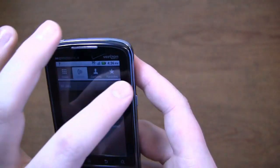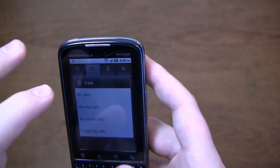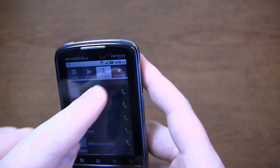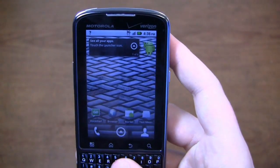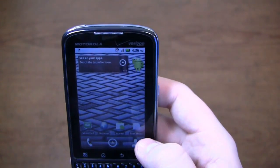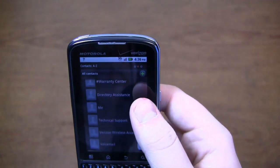You can review recent calls by all calls, missed calls, received calls, or outgoing calls, and typical Motorola setup there. Contacts in there as well, and favorites based on who you dial the most, or whoever you want to add to your favorites list. So very similar to Motorola devices of the past. Same thing with the contacts list. Not a lot of changes there. You can see they're very similar.